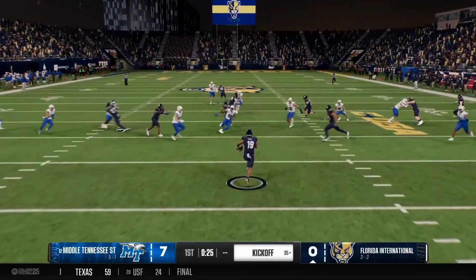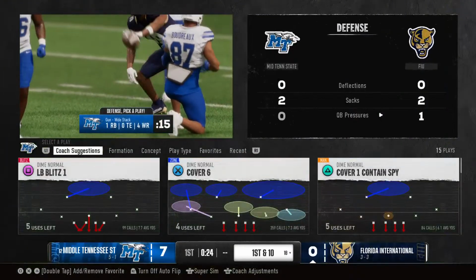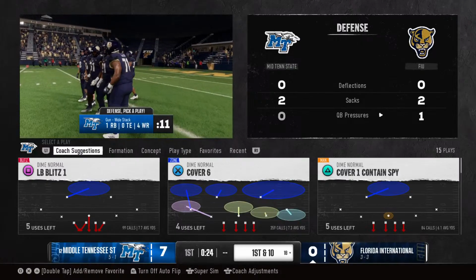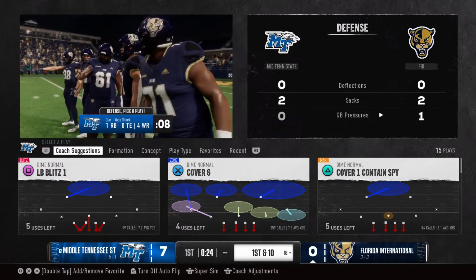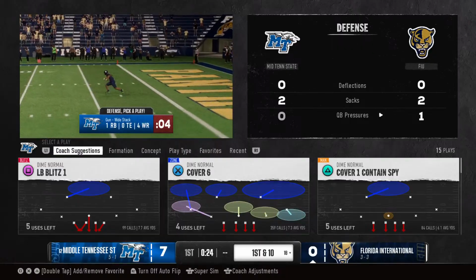Looks as if the returner will try and field this one. He was looking for some running room, but not much to be found as he stopped at the 18. Guys, FIU ready to go back to work on offense. Boy, 3 and out last time, David. They'd like to be more productive this time around.